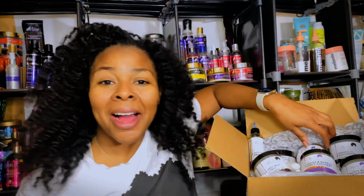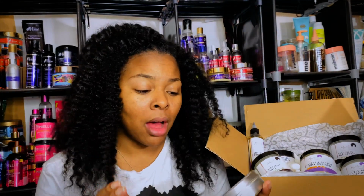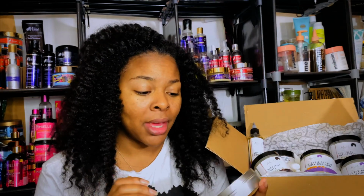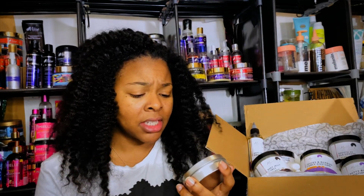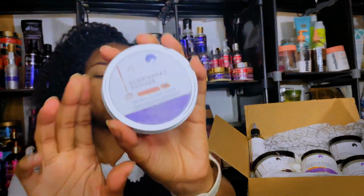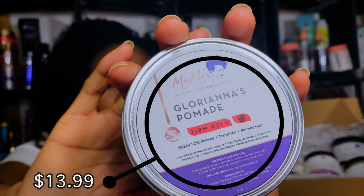The next thing that I am pulling out says Gloriana's pomade. I'm going to do some research for you guys to see where she got this name from, but I think that she was inspired by her grandmother. I know that's where she got her nickname from. Her name is Marina, but everyone calls her Mo or Momo. Gloriana's pomade is a firm hold, and it does say that this is for relaxed, textured, and permed hair. And I've only tried pomade like once in my life, so I'm definitely excited to see if this also works.